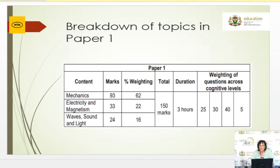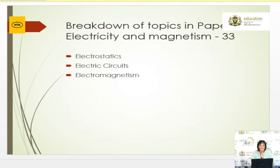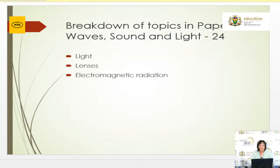30% for questions where you have to write down, choose a correct formula, where you have to analyze the question. If we get to the topics in mechanics, then elasticity, viscosity and hydraulics, 21. If we get to electricity and magnetism, it is electrostatics, electric circuits and electromagnetism, in total about 33 marks. For wave, sound and light, about 24 marks.